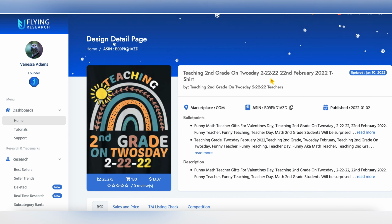So here's an example. This is a subsection of the niche. The niche is actually February 22nd, 2022, but some people are niching down to second grade. Second grade on February 22nd, 2022 is quite unique, guys. Just imagine you're teaching grade 2 on February 22nd, 2022, you know, that kind of thing. So many students and teachers will be purchasing this for themselves.